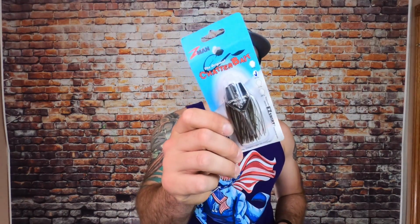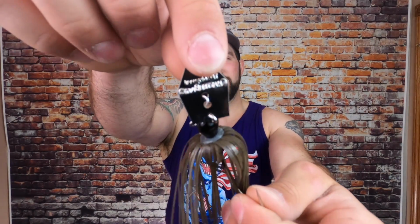Let's go to MTB. First thing out of there would be a Z-Man also, but a ChatterBait. This is in green pumpkin. I've got too many green pumpkin ChatterBaits. This is like my fourth or fifth one, so I'm gonna have to start trying to lose them or something. But we got the silver blade at the top. Classic. This is the original, I think they call it.